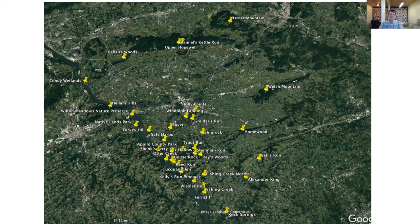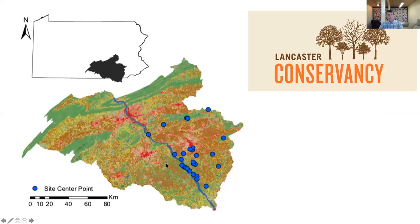Here's just another representation of those preserves. Here we're looking at not just Lancaster and York counties, but a whole bunch of them. Here's Harrisburg over here. Again, just focus for a second on the red. Those are urban or residential areas that are, for all practical purposes, developed. And so an animal moving through the landscape that comes, for example, from here down, has to jump across these habitats in order to get from one forest to another. So our habitats are very fragmented here in Lancaster County.